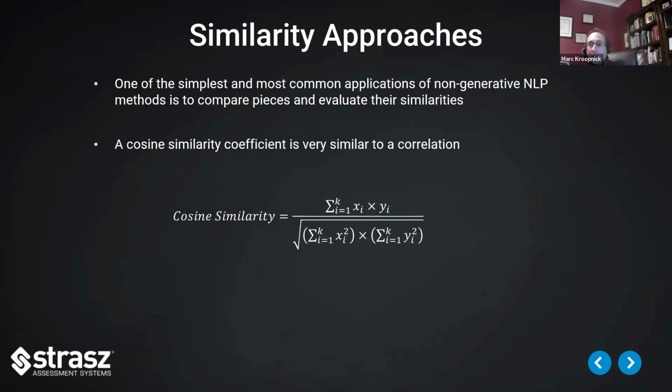Before I go on to the next slide, I do want to acknowledge a colleague, Jeff Dahlke at HumRRO, who did help with a lot of the thinking in this part of our work. So next slide.